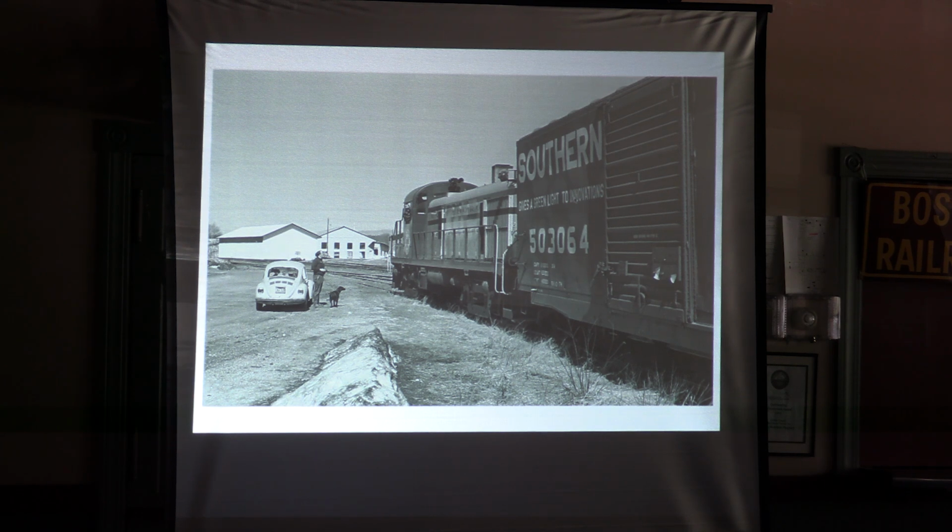So Eric sent me a bunch of pictures to include in my presentation. This is one of them. They were switching at Lakeport, had a carload of paper for the Laconia Evening Citizen newspaper. And so Eric decided to get a picture of me and my car and my dog. He got a little bit of everything in this picture.